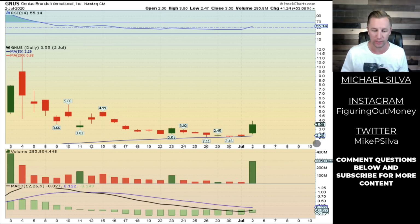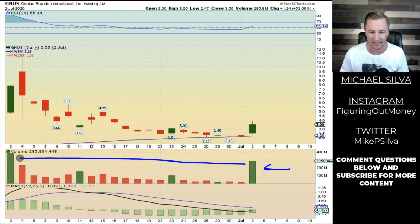GNUS. Now, as you can see, there's been a lot of volume recently that just took place relative to the previous days on the chart. The MACD indicator does look like it's about to curl over and start heading in a more bullish direction. However, you don't want to hop in at this particular time on this breakout because you may have missed the boat already on this trade.